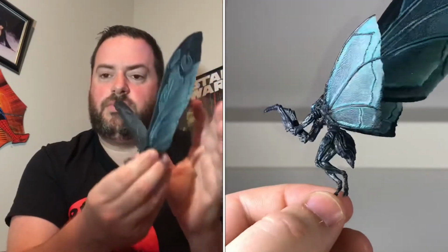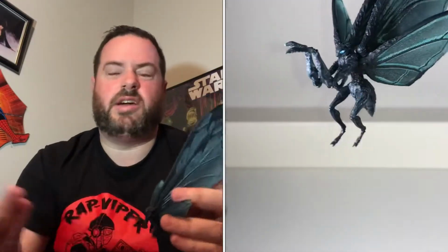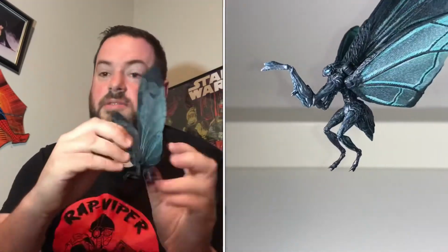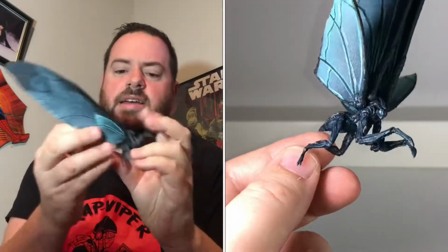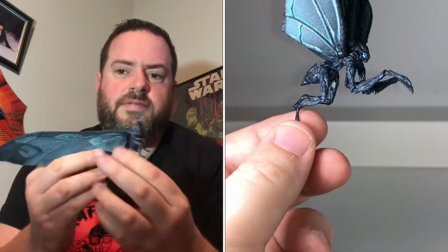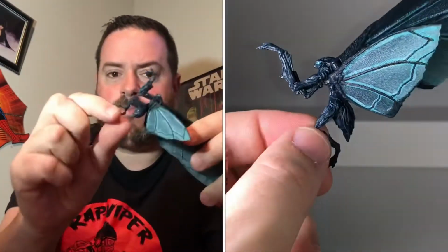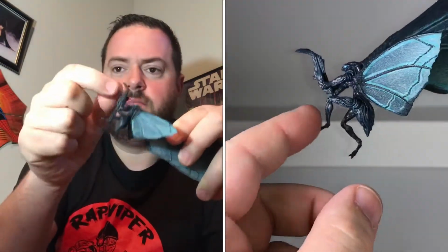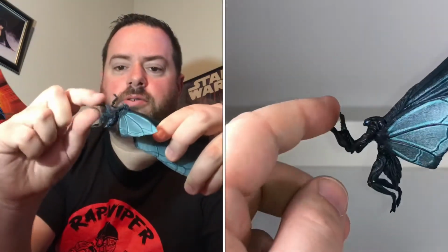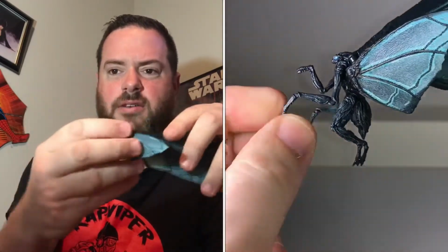Since they re-released it, it was now available in stores everywhere, as the other one was I couldn't find anywhere. So this one was readily available, and I snagged it when it came out. And yeah, she's pretty cool. The figure itself is small, but it is articulated. Its back legs move. Its front legs move, so you can pose her around a little bit. She has another little set of small legs here, which I don't think are articulated.